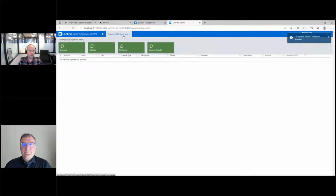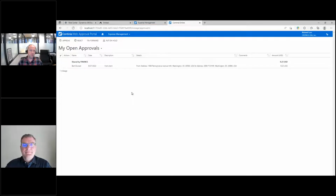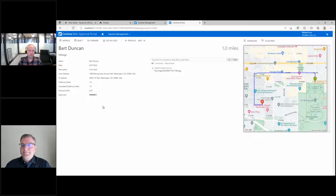We're going to look at that mileage quickly as well. That is available in the mileage screen. I can look at that one too. And at this point, the calculation took place, right? It uses the rates as they've been set up inside of Business Central. And I can hit approve here.